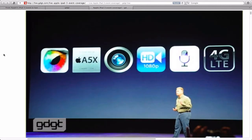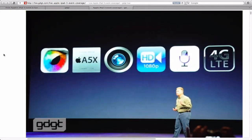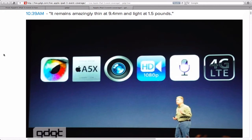It looks like battery life is going to be 10 hours still? I think they would at least need to keep it consistent with previous generations. Let's see. All right, cool. Oh, 9 hours on 3G. That was iPad 2, though. 10 still, and 9 on 4G. So it does 9 hours on 4G as well, like it did on 3G, and 10 hours of battery life in general. They must have thrown in like a 5,000 milliamp hour battery or something. And that is the thing that makes the iPad so popular, the 10-hour battery life. That's one of the biggest selling points. But the amazing thing is you've got that more power hungry display pushing so much. Still, it remains thin at 9.4.